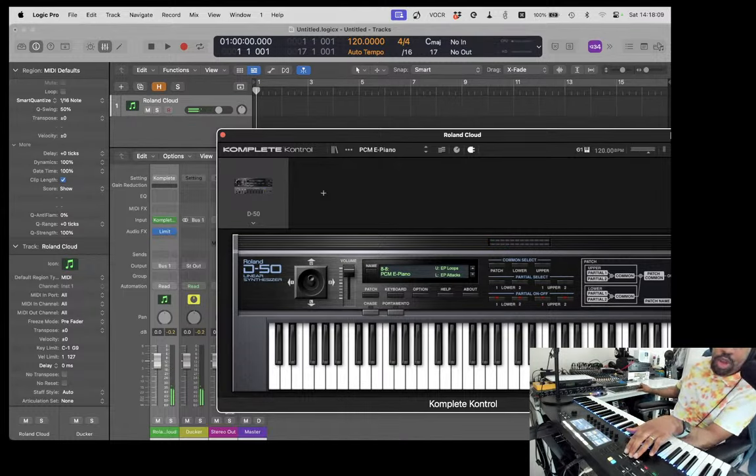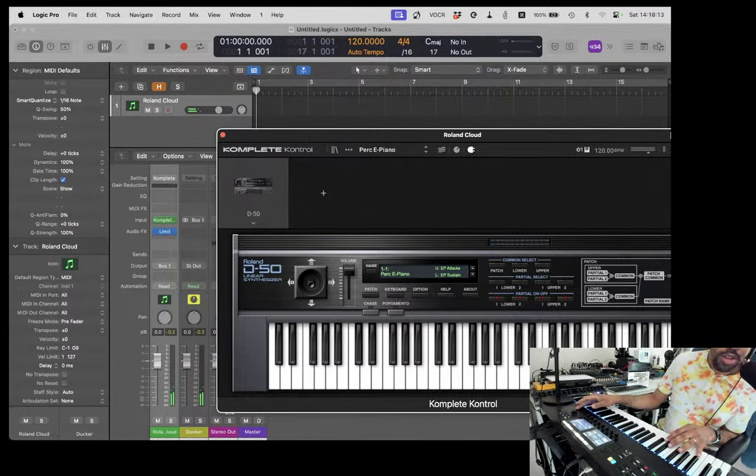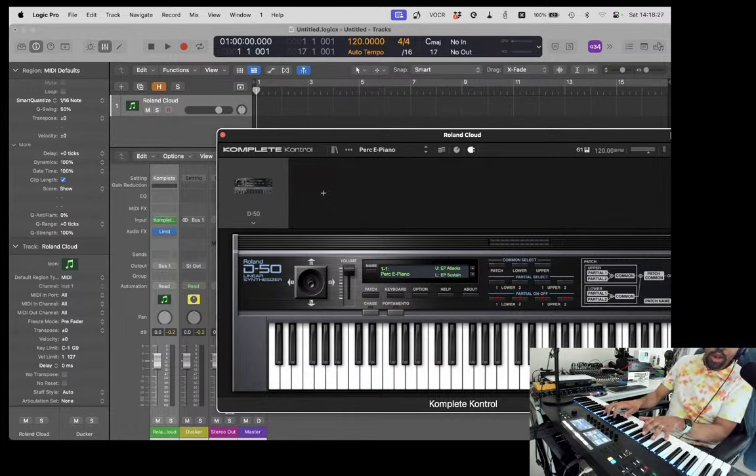Is it e-piano for the long time ago? This does not run in Contact, Letitia. This is running in native. It's running in Complete Control, but not Contact. The Roland plugins are their own thing, nothing to do with Contact at all. But it does run inside of Complete Control with third-party NKS presets. Perk e-piano.